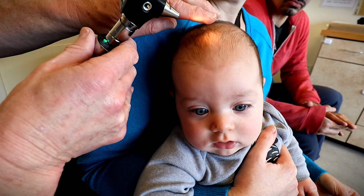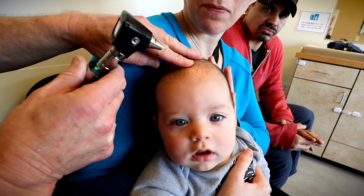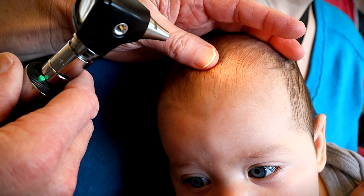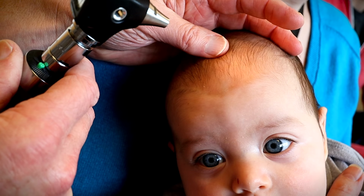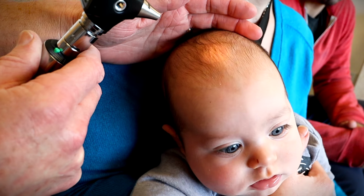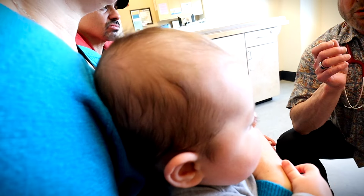And it feels squishy. See that? See how it squishes down? You can squish that. That does not hurt. It just goes down almost like you're pushing on an overripe grape. Something like that. That, folks, is a bulging fontanelle. Really important for our viewers.